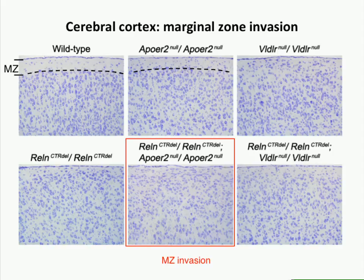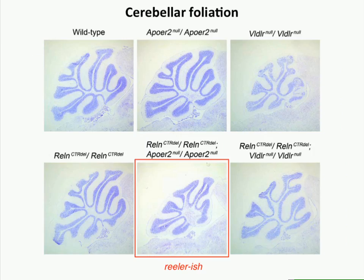And finally, the cerebellar phenotype, this didn't really fit in with the model. The double Reln CTR-del homozygote is worse than either of these mutant alleles by itself, but certainly there is a cerebellum present there, which is not the case in reeler. And the combination of Reln CTR-del with the VLDLR null is even further puzzling because this actually looks protective against the null allele itself.